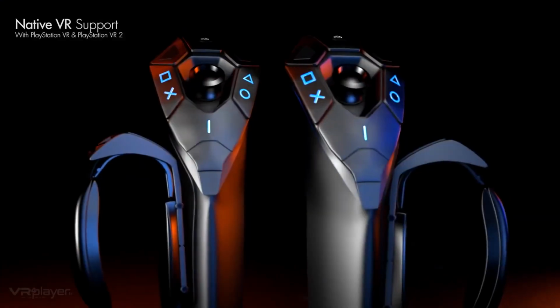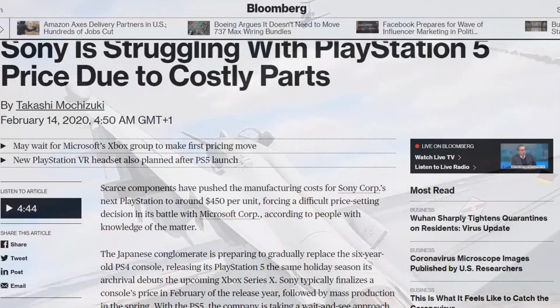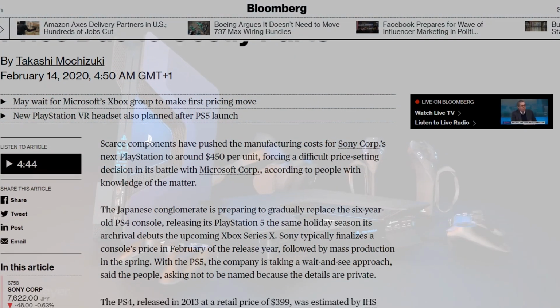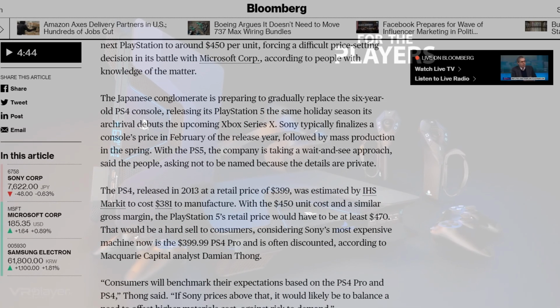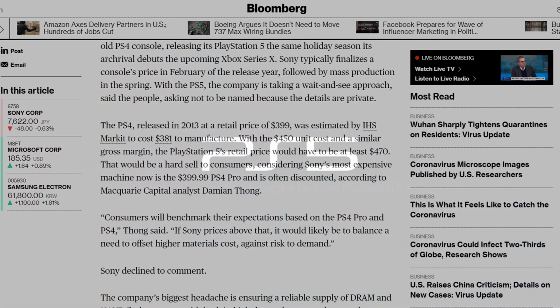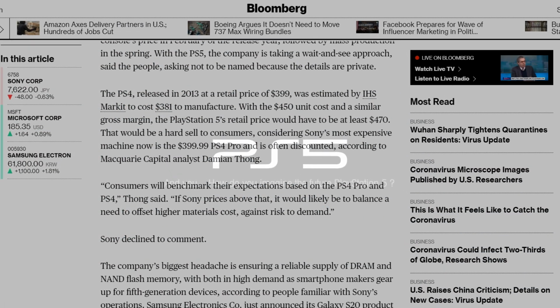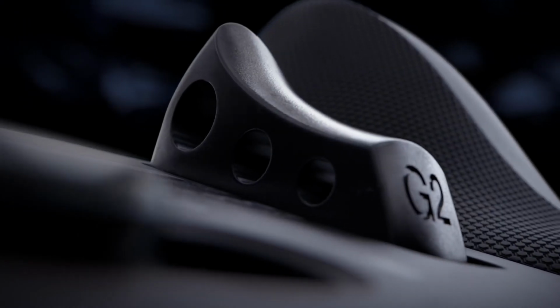And sources told Bloomberg back in February that Sony is spending extra on a more powerful and efficient cooling solution for the PS5, and the rise in per unit manufacturing cost is making it harder for Sony to pinpoint a final customer price tag for the console. This type of rumor has suggested that Sony's cooling solution could be a pretty expensive affair and cost more per sold unit than Sony first thought it would.